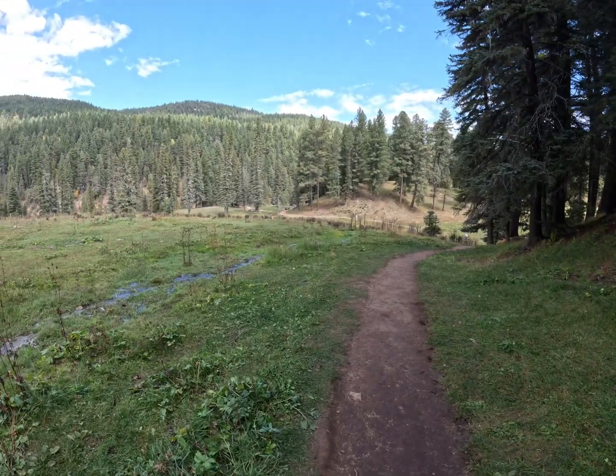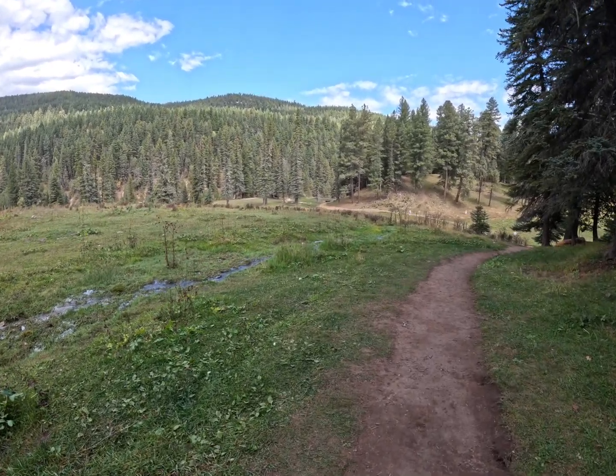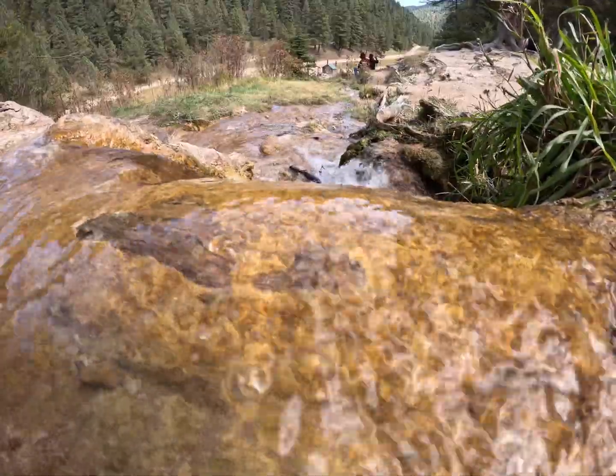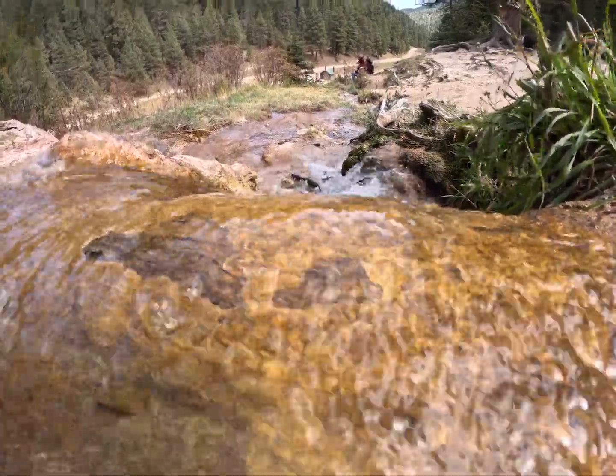So I'm not aware of any actual underground caves in that area. If you happen to know any, please mention in the comments if there are caves around here, because if there's a spring there, you would expect there to be massive caves.